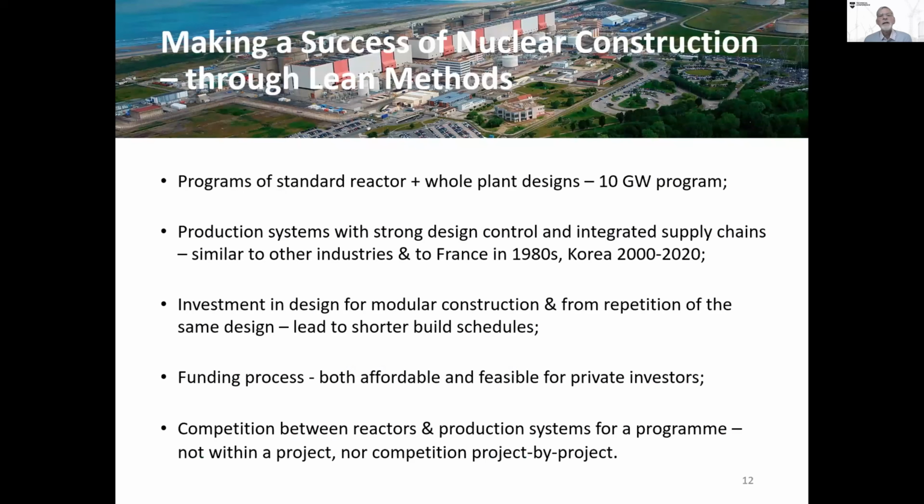In summary, those people who are very acute will see the backcloth at the top is 6 PWRs built by the French at Gravelines in northern France, where they, by more practical ways rather than scientific way, did a good job. But the way forward for nuclear is programs of standard reactors, and the reactor and the whole plant design of probably 10 gigawatts a program, which means 30 or 40 small reactors.